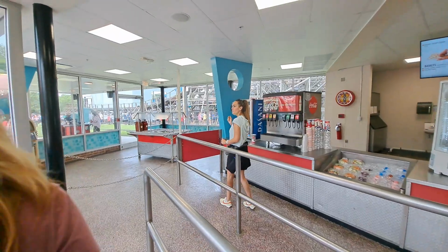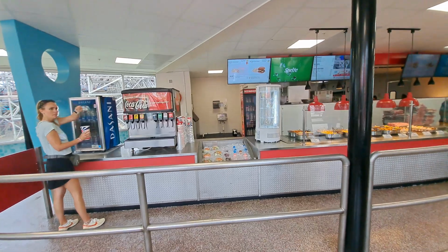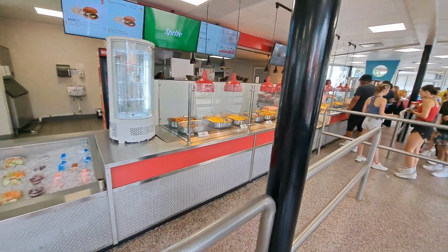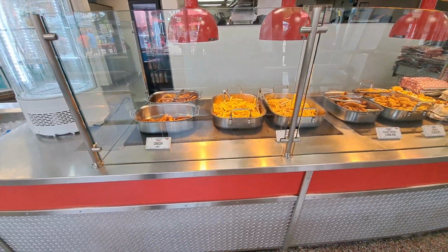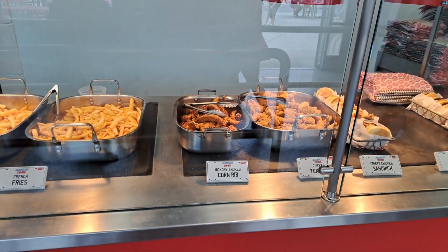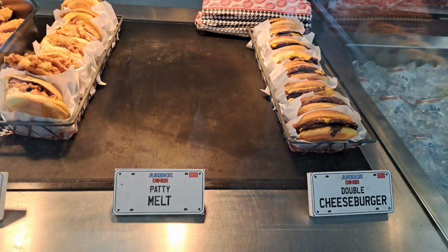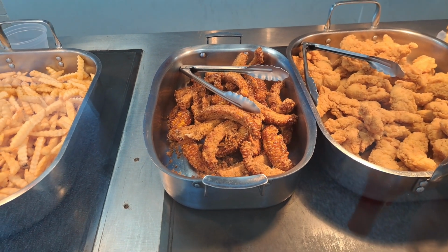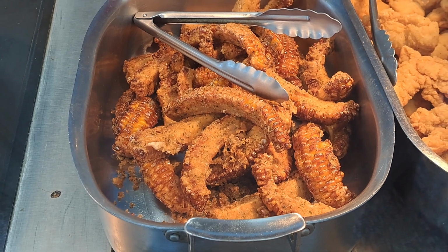All right, so here's inside the Jukebox Diner. They got stuff like burgers, chicken tenders, onion rings, french fries. Hickory smoked corn rib, whatever that is. They're out of the patty melt. So I want to get an up-close shot of that. It actually looks like where they shaved a piece of corn off and then deep fried it. That's interesting.